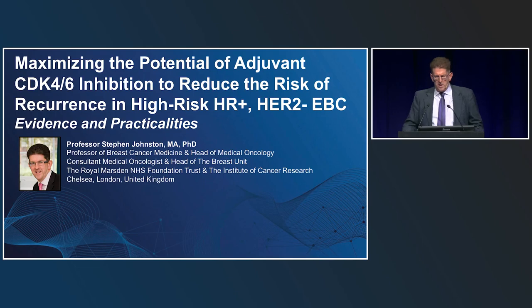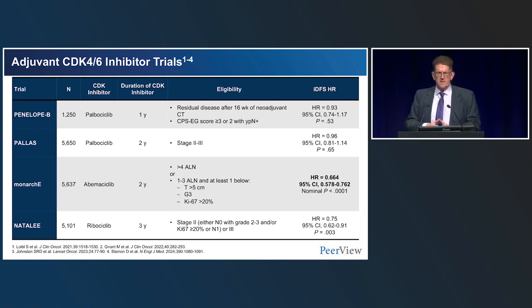Great. In terms of CDK4/6 inhibitors, we know they're effective in metastatic disease and overcome endocrine resistance. So if we're trying to enhance efficacy in early breast cancer, it was logical to trial them. There are 4 key trials. Matt alluded to PENELOPE-B. PALLAS was the other trial with palbociclib, but sadly both were negative for the benefit of palbociclib. That leaves us with 2 trials: monarchE in high-risk node-positive patients and NATALEE in a broader group of stage 2 and 3 patients, both of which were positive. I'll give you my thoughts on those as we go along.